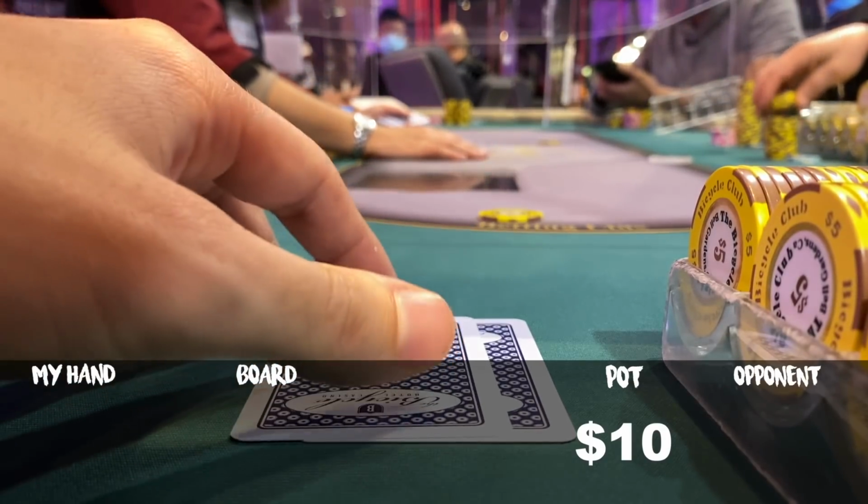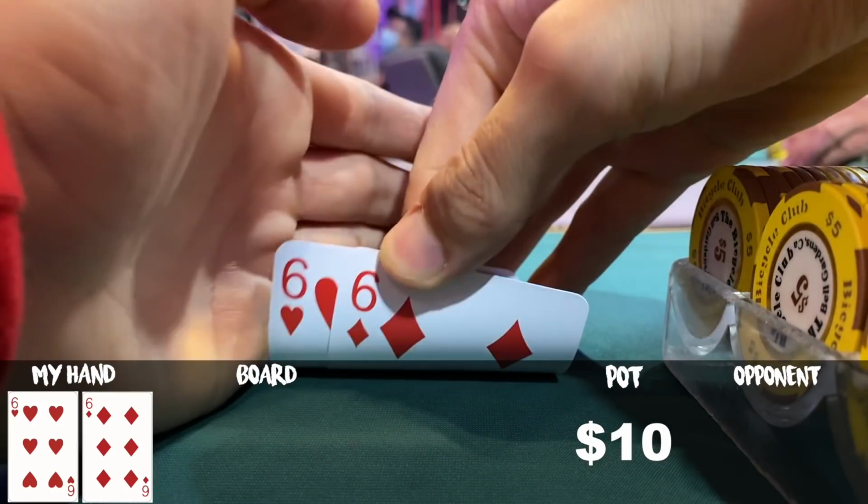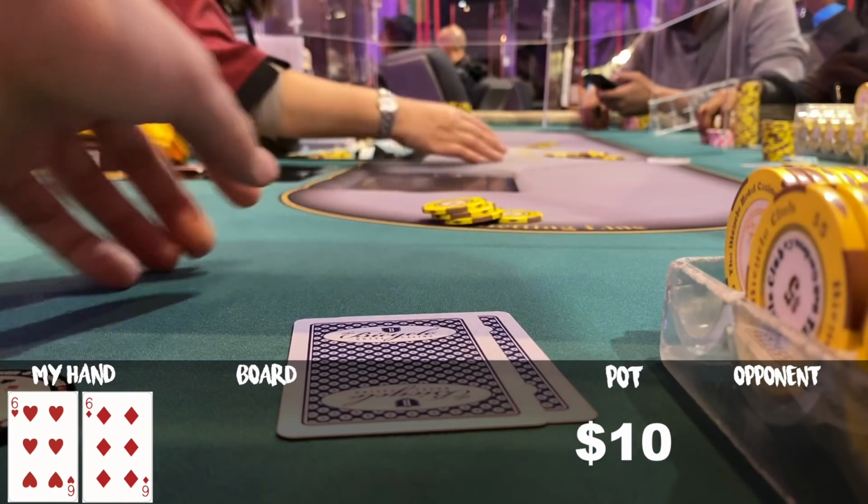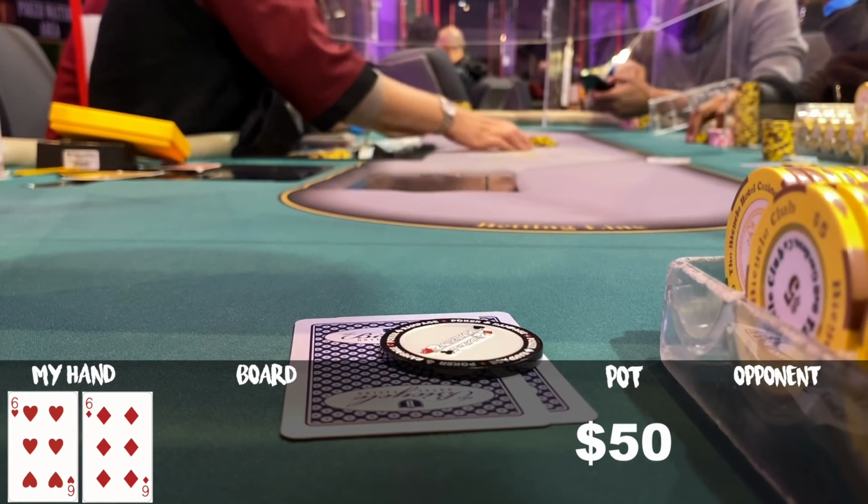With 935 now in our stack, we look down at pocket sixes from the big blind. The cutoff limps, the button raises up to 20, and I call looking to set mine here again. Cutoff folds.